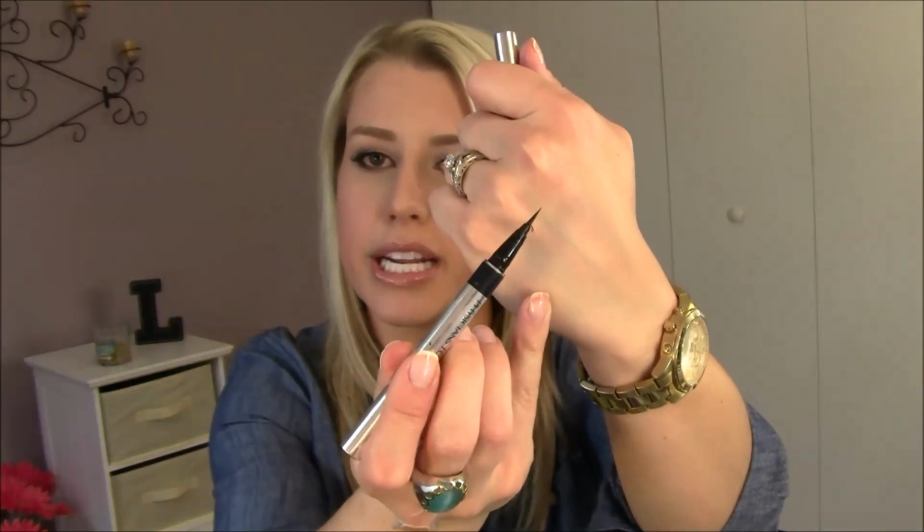I love this. It's something I've talked about for years. It's a brush, but it is so thin at the tips and you can just get the finest line. It's so easy to work with when you use false lashes. I just kind of paint the top of the lashes to hide the glue. Love it.